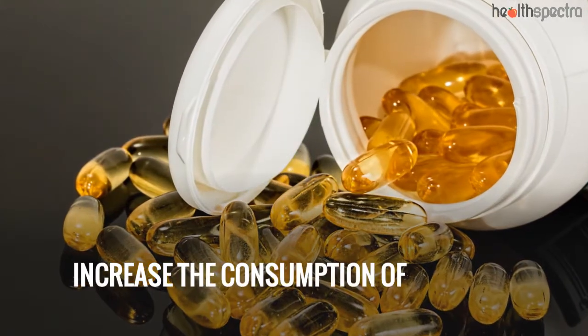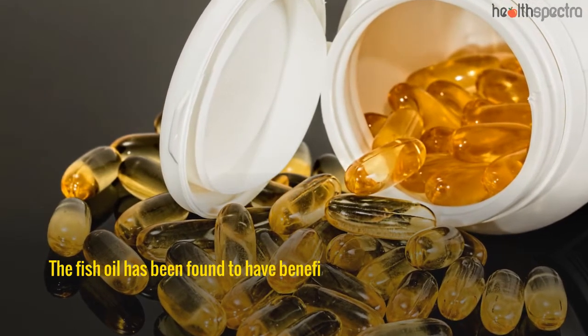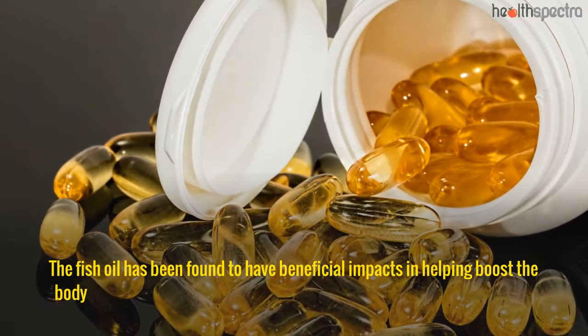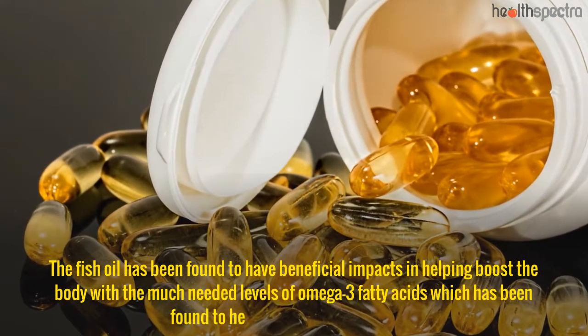Increase the consumption of fish oil supplements. Fish oil has been found to have beneficial impacts in helping boost the body with the much-needed levels of omega-3 fatty acids, which has been found to help improve brain function.